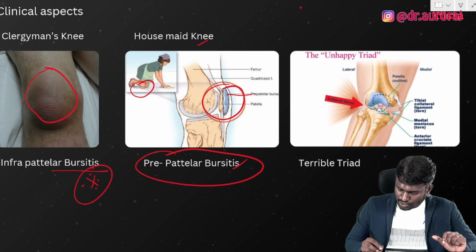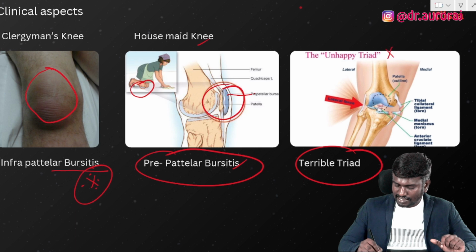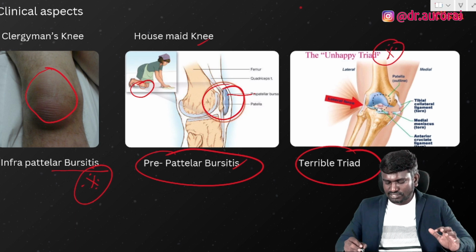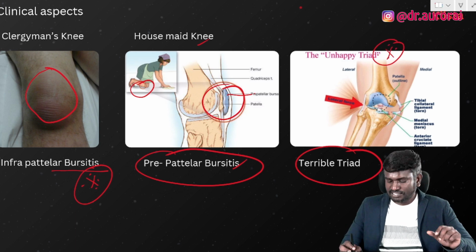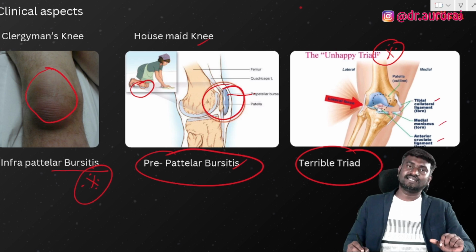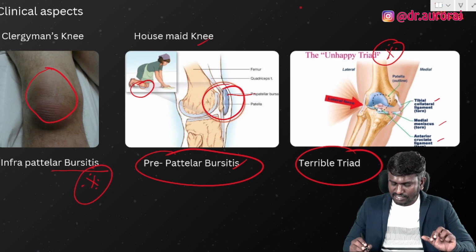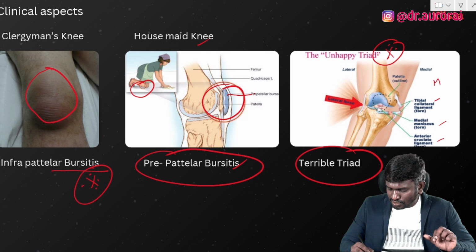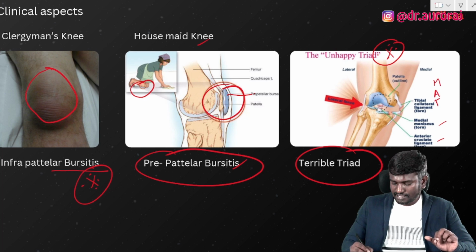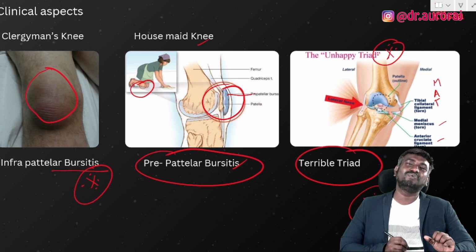Yes. And now, talking about the terrible triad. It's a very important triad for the exam, which is also called the unhappy triad. Yes. When a lateral force hits your knee, there could be a tear of the tibial collateral ligament, medial meniscus, and also anterior cruciate ligament. When these ligaments get torn, this is called what? Terrible triad. And it comes with a mnemonic called MAT. Probably it's very easy to remember now. M is for what? Medial meniscus. A is for anterior cruciate ligament, and T is for tibial collateral ligament. I hope you will remember the terrible triad, which is going to be very, very important for the exam.